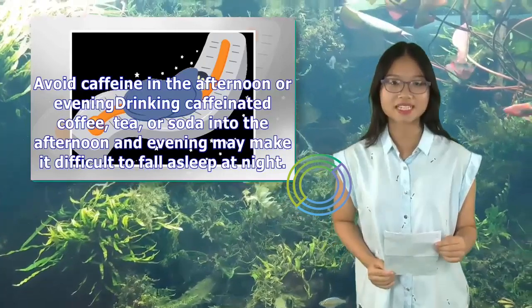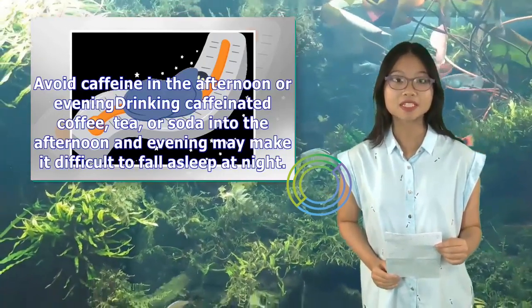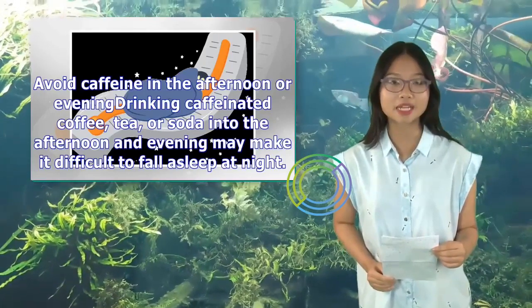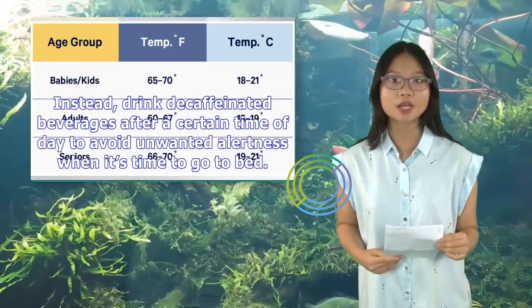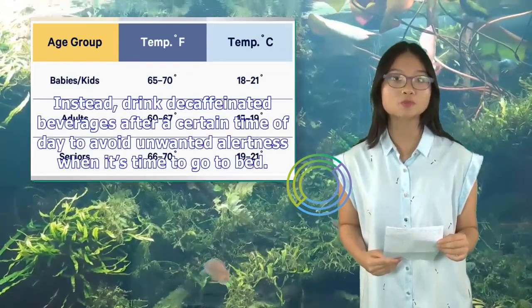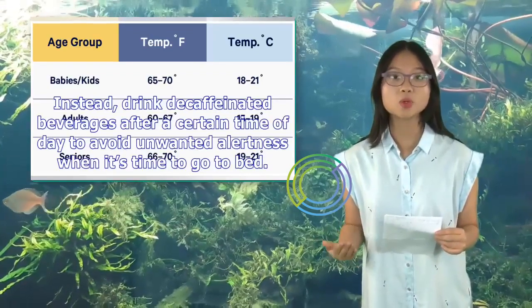Avoid caffeine in the afternoon or evening. Drinking caffeinated coffee, tea, or soda into the afternoon and evening may make it difficult to fall asleep at night. Instead, drink decaffeinated beverages after a certain time of day to avoid unwanted alertness when it's time to go to bed.